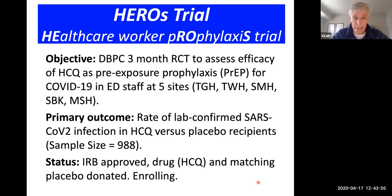So this is a study, sample size is almost 1,000, that is IRB approved, funded by the National Research Council, and live now. So we're enrolling now. And the primary outcome will be rate of lab confirmed infections, obviously between the hydroxychloroquine and placebo recipients. So we hope to have an interim analysis within about 3 months.